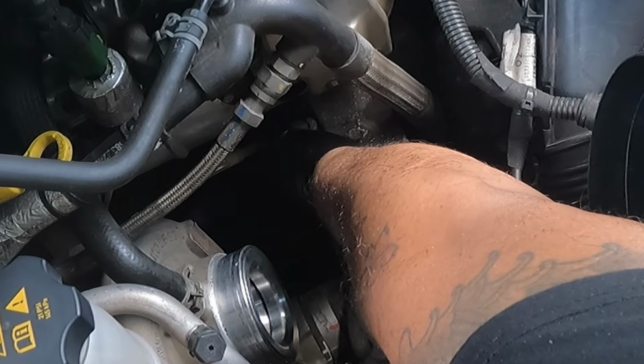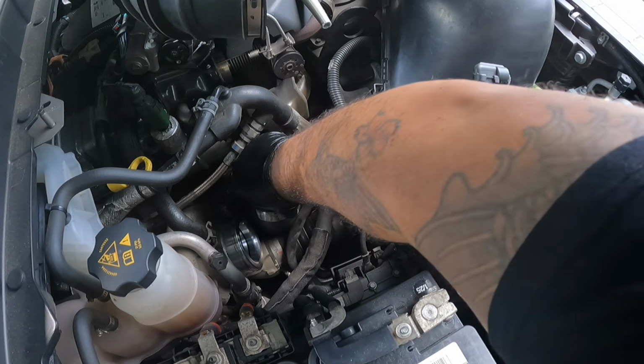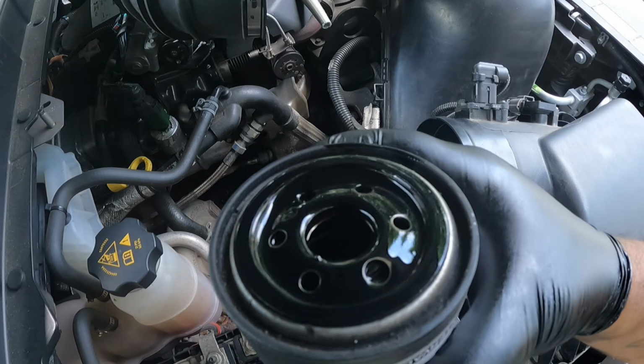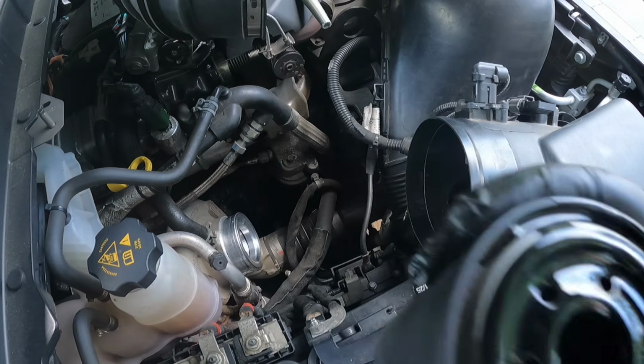Got to do this with some precision. Oop, there we go. Got to do that with some precision. Oh yeah, that's what I'm talking about. And now, I don't know if you could see it, but the oil is literally right here. So if you tilt this the wrong way, that oil is going to spill out. Okay.